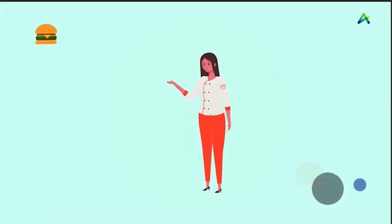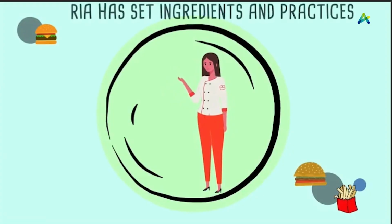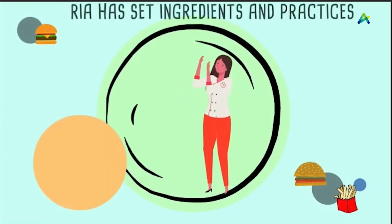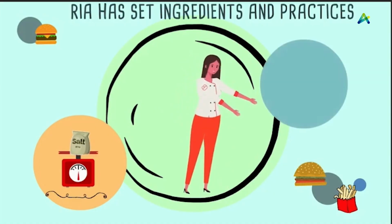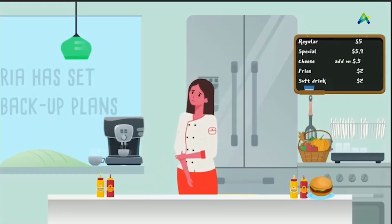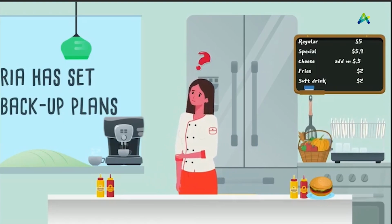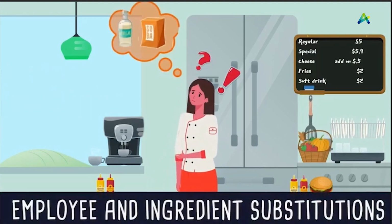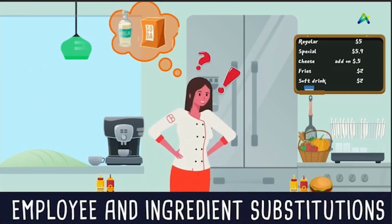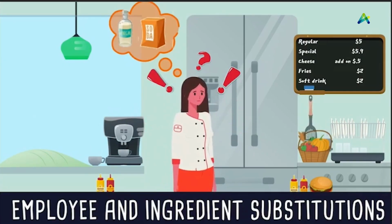To maintain the taste and hygiene of her burger, Ria has defined exact ranges for all of these factors, from the amount of salt to add to how her workers should clean their hands after using the bathroom. It's also important to have a plan in place for when things go wrong. For example, she may run out of vinegar and substitute it with baking soda, or an employee on the burger assembly line might call in sick, needing someone else to step in.